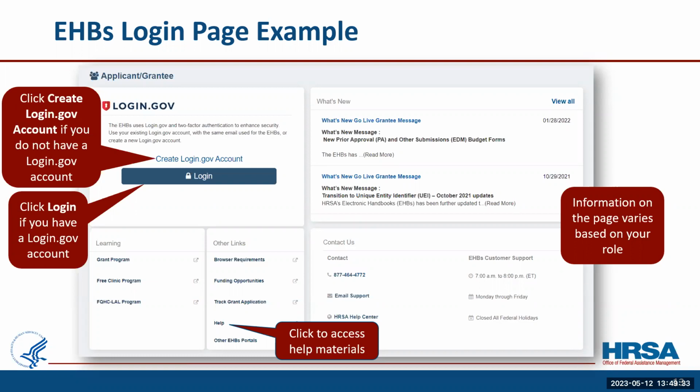And we have a question about SAM.gov. I'm going to put this one out to Anima or Amrit. Someone asked if SAM.gov uses the login.gov application. I'm not sure. Just to clarify, there are many federal government websites that do use login.gov. And I do believe that SAM.gov and grants.gov use login.gov. They may have others as well. The key here is that whatever EHBs login ID you have is the ID you need to use to log in from login.gov. That's the only thing that we expect you to do for logging into EHBs.